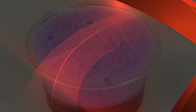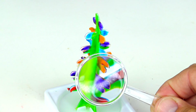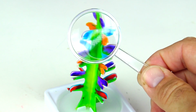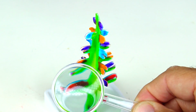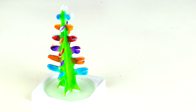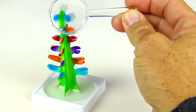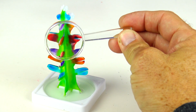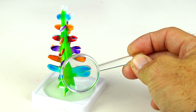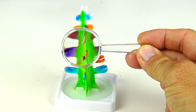Holy moly! Okay guys, here's the Christmas tree after about 15-20 minutes. As you can see, the solution has absorbed into the Christmas tree, and there aren't any crystals at this time yet, but we will come back in a few minutes and check again, and then we'll come back in hours to see how much the crystals have formed. All right guys, here's the crystal tree, and that's about an hour, and you can see some of the crystals starting to form at the top, and I don't see anything else forming at the bottom just yet. We'll come back in 7 or 8 more hours and check the rest of the tree out.